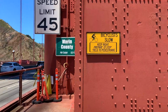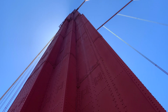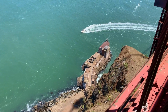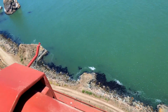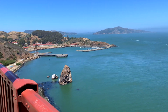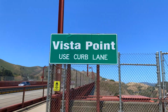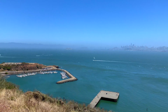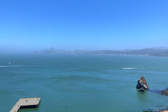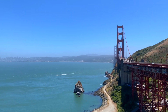The best way to see the Golden Gate Bridge is walking along the pedestrian walkway. The pedestrian walkway is on the east side of the bridge, and it's open only during daylight. I think I mentioned before that the bridge is 1.7 miles long. It took me about 35 minutes each way to complete this walk.